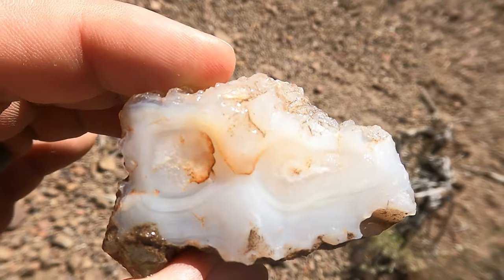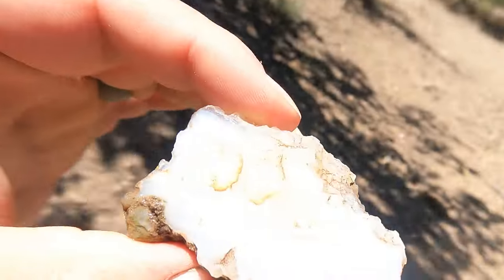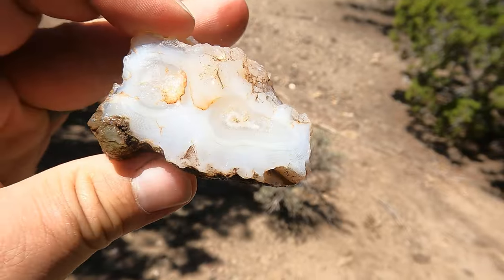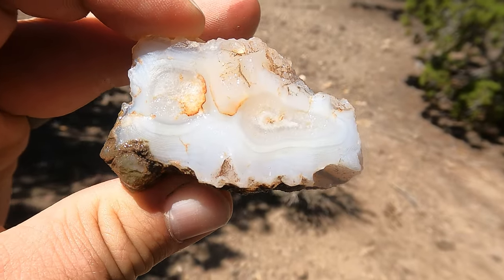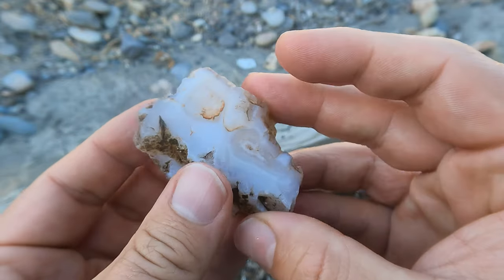All right, Tim just picked this one up. Look at that. Here, let me change the angle. That is beautiful. Now that's a good piece. We need more of those, please. Here's this one cut open.